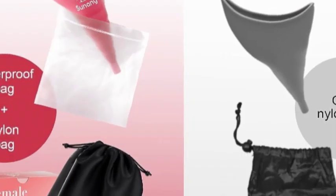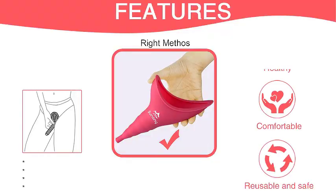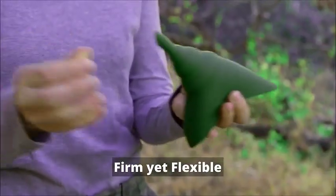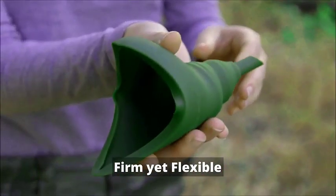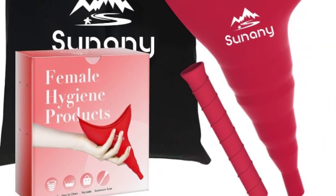Hygienic and easy to clean. Most are washable and reusable. Portable and compact. Fits easily in a purse, backpack, or glove compartment. Leak-proof design ensures a mess-free experience. Perfect for travel, camping, and outdoor adventures. No more dirty restrooms. In this video, we explore the top-rated female urination devices on the market, compare their features, and demonstrate how to use them effectively.